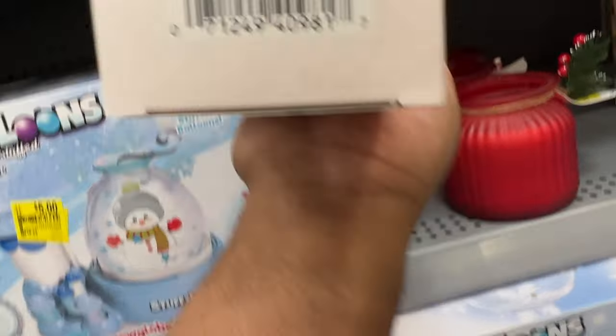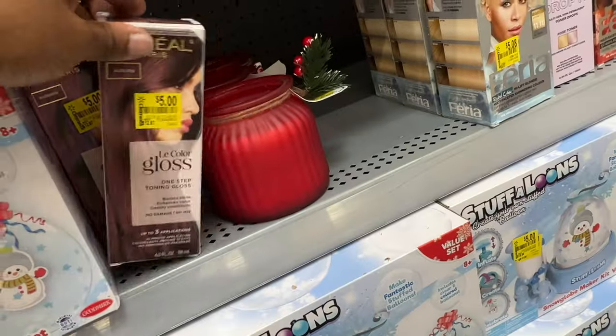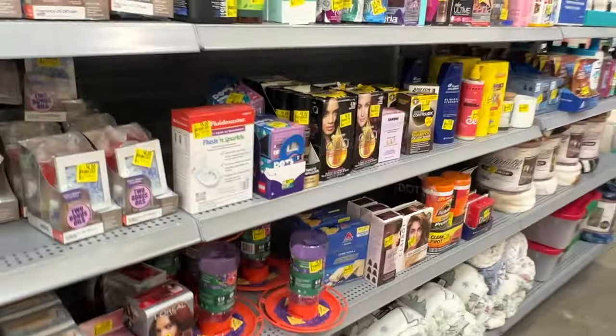And also they had this L'Oreal color. It was down to $5. I thought that was a pretty decent deal for those.